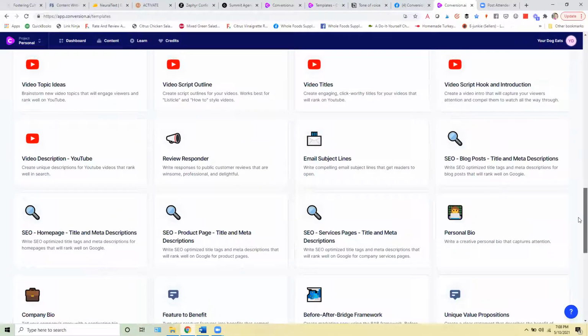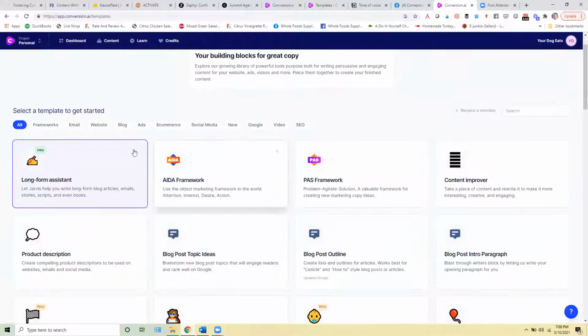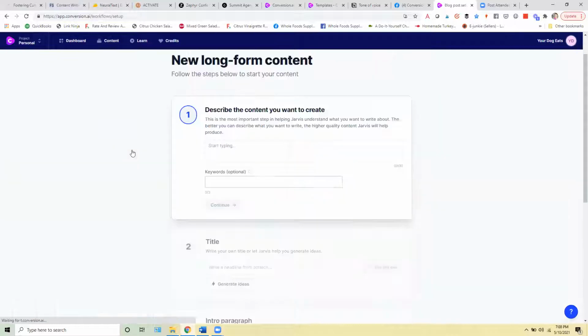So there's all different kinds of templates here. I really like the long form assistant. Obviously, I blog a lot, so that's where I end up spending a lot of the time. So what happens is when you go to this long form assistant, you're going to have to describe the kind of content you want to create. So I'll go through an example here.